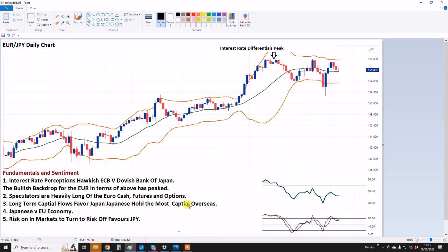Japanese hold the most capital overseas of any country. They've got massive holdings, both individuals and corporations. As yields start to rise in Japan and fall in other countries, that money will come back to Japan and boost the Japanese yen. It's a really big long-term fundamental.